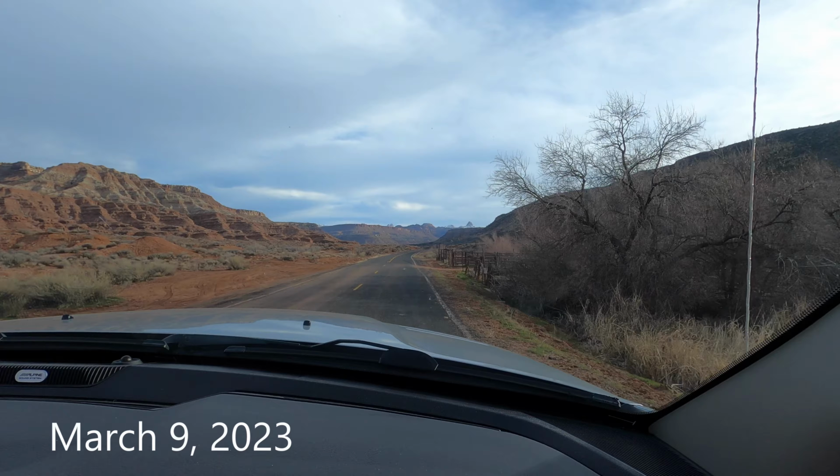On this episode, we're in Zion National Park. Most people, when they think of Zion National Park, think of this area right here, which is Zion Canyon. It's a gorgeous place, but we were there a couple years ago, so we want to focus our attention on some of the less visited areas of the park.